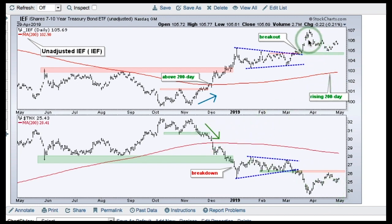Most recently, we had this surge and breakout. Then we had this throwback to the breakout zone. And now we're getting a bounce off of that zone there. So that's the first support zone to watch. And you can see the 10-year yield broke down, and then it got a bounce back towards that breakdown zone and is turning back lower.